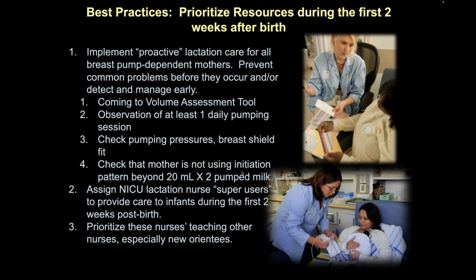This is a time that we should see each mother each day. And to the extent that mothers can be watched while they're pumping to be sure they're doing everything correctly during this first 2 weeks, each day until we know it's done the right way, for me, it would be a standard of care. Now, we've had some success assigning the NICU lactation nurse super user to babies so that they can work with mothers during this critical first 2 weeks, and prioritizing that these nurses teach other nurses, especially our new orientees.